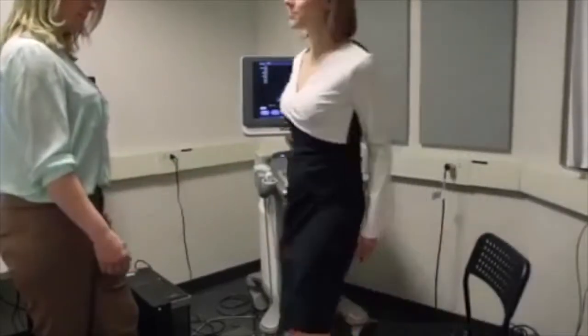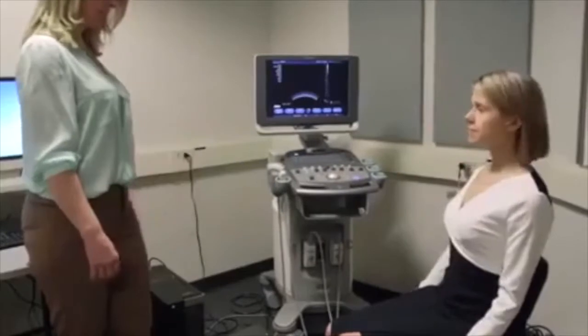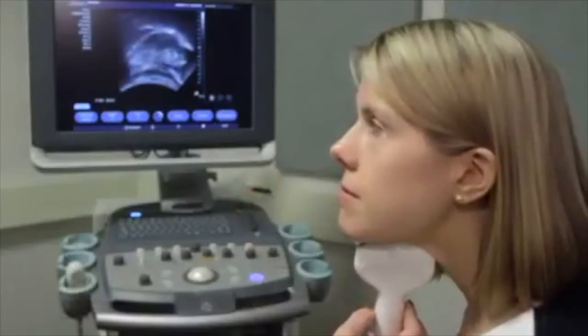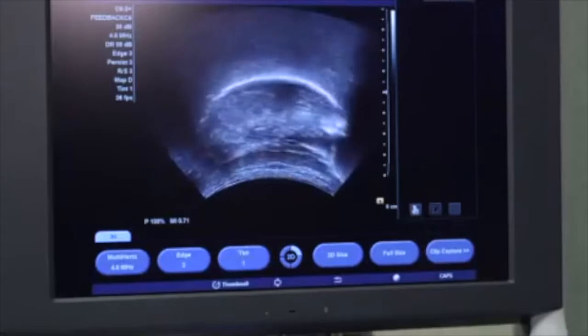Begin by positioning the participant comfortably in a chair with his or her feet on the floor, back straight, and chin slightly forward. Then, place a small amount of ultrasound gel on the ultrasound transducer. Next, position the transducer vertically, making tight contact with the skin underneath the chin and applying a firm but not uncomfortable degree of pressure to collect a sagittal image and visualize the tongue from tip to root.